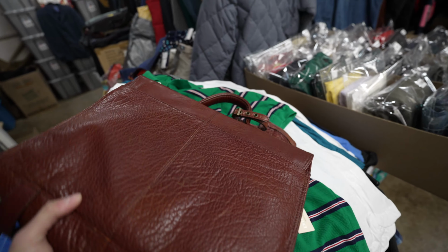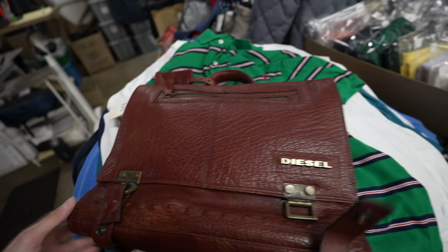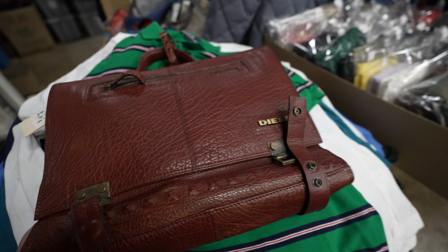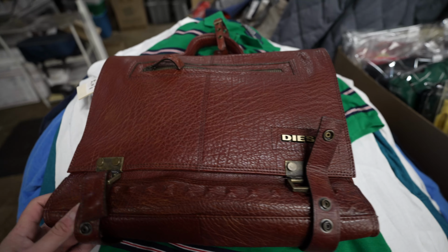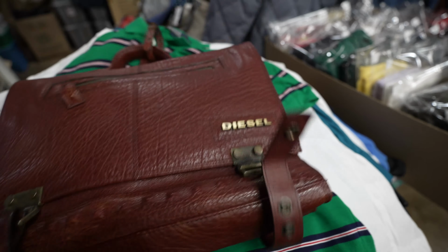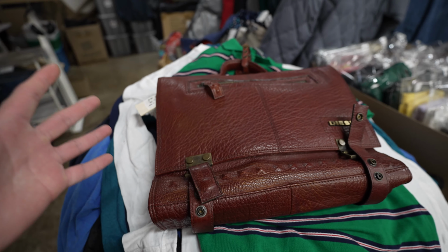Don't sleep on handbags. If that's something you want to niche down into, you can definitely make some great profit, as most bags at garage sales and estate sales are priced really cheap. If you could find a Diesel handbag, even better. But if you want to niche down in handbags, I mean, you could make 6 figures just selling handbags.